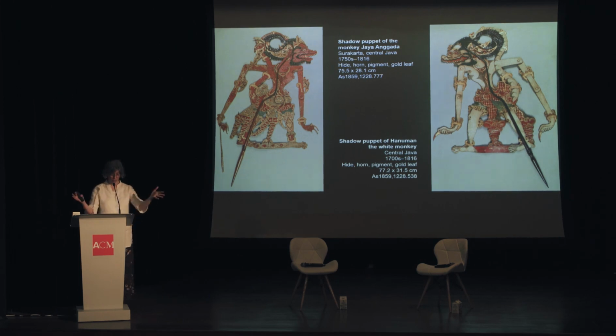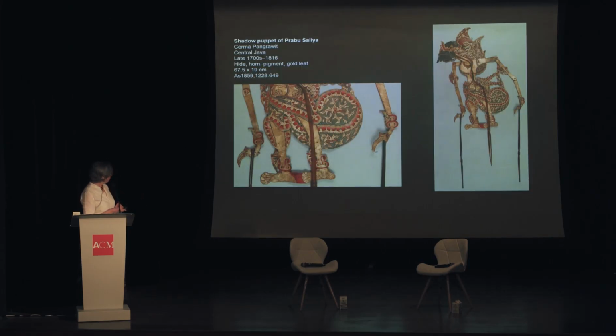So we're starting, again, to be able to say where these different puppets were made and what courts they might have connected with. We've also been able to identify some specific carvers who have particular styles. This one is produced by a carver named Cherma Pangrawit, and one of his main features is that you can see the legs of the character very clearly in the clothing. Other puppeteers, the legs were covered. So again, this is the type of analysis that we're doing.